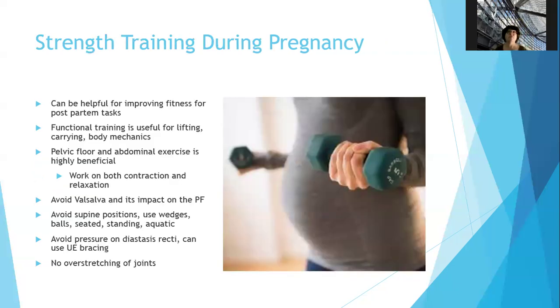Strength training can be helpful for improving fitness. For postpartum tasks, you've got to lift that baby with your arms after it comes out, right? So being stronger. Functional training is useful for lifting, carrying, and body mechanics. Pelvic floor and abdominal exercise is highly beneficial, working on both contraction and relaxation.